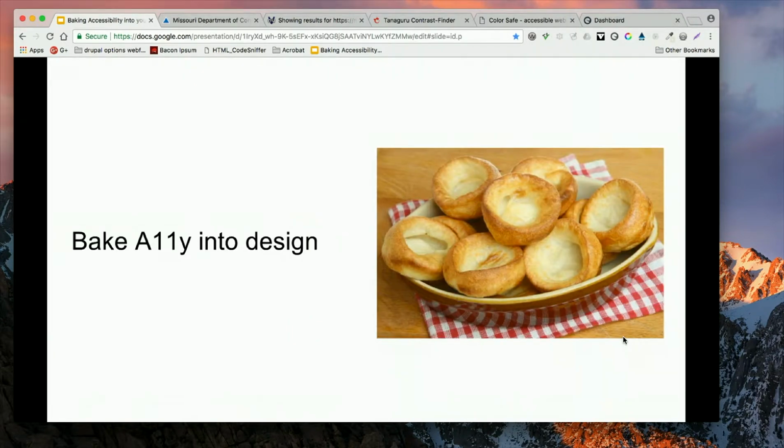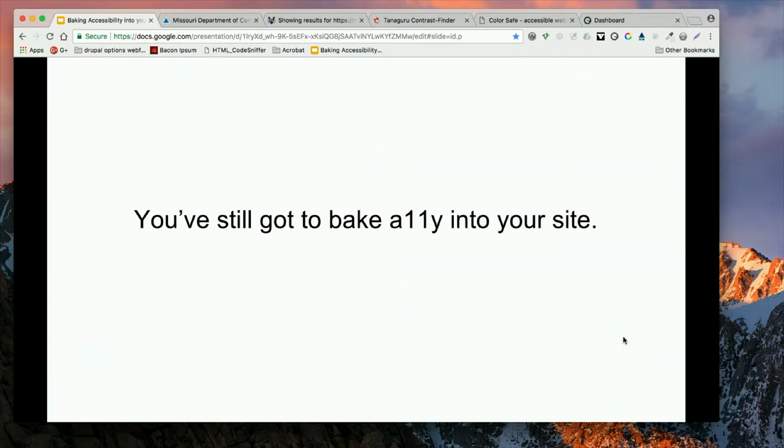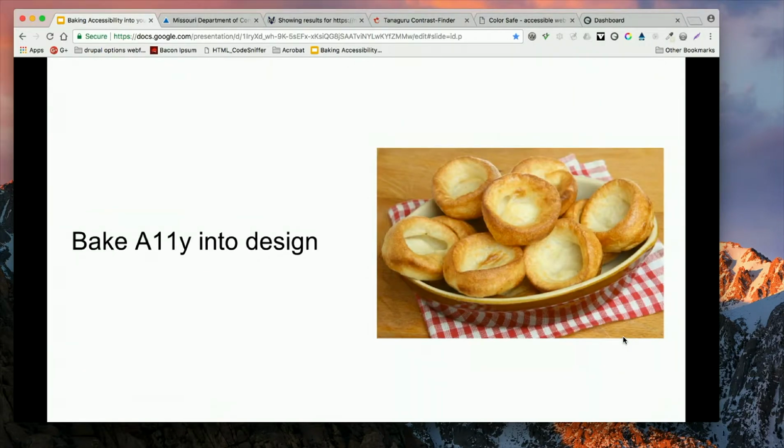So, whoops, I got ahead of myself. There we go. So, you need to bake your accessibility into your design. We've got just some little turnovers here that you can fill with stuff. And so, yeah, you design something, you want to fill it with awesome content and graphics.